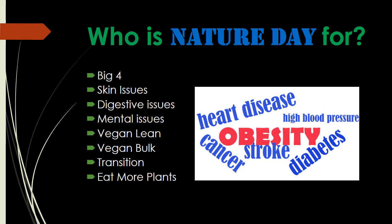Or maybe you're looking to transition from the standard American diet to a more whole food plant-based diet. Well, Nature Day is definitely for you. Or maybe you just want to eat more plants, right? And maybe you want a structured meal plan. Great. Then Nature Day is definitely for you. So there we have it, guys. We now know exactly who Nature Day is for.